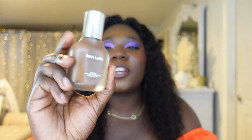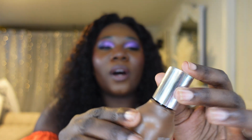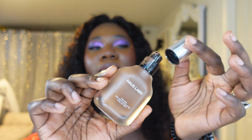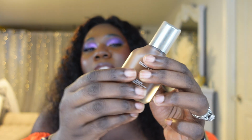Now, the third foundation that I have to recommend, everyone has been raving about this. It is the Haus Labs foundation, and I'm in the shade 520 Deep Cool. I could barely see it, but this is what it looks like. The only thing I don't like about this foundation is the packaging. The lid just comes off so easily. I don't like that. It makes it feel a little bit cheap, but the glass container that it comes in is very heavy and it feels very expensive, so you don't have to worry about that.